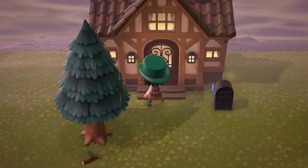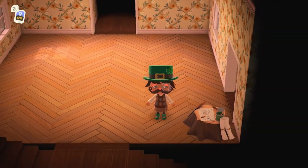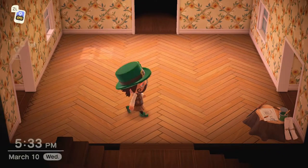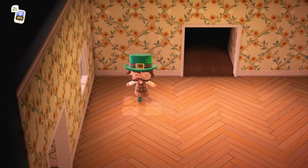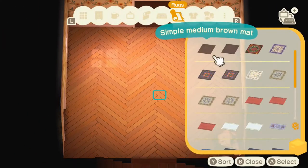Hello everyone, I got a speed build today, and I'm going to be doing my bedroom. As you can see, I already picked out the wallpaper and the floor. The floor is so beautiful, and I picked the sunflower wallpaper. Oh my goodness, look at my outfit.